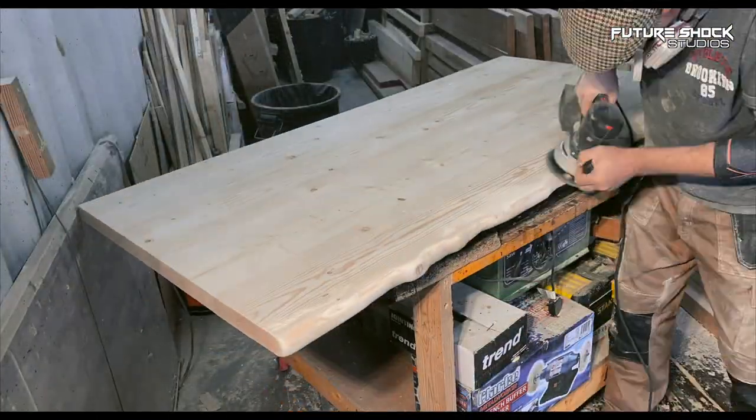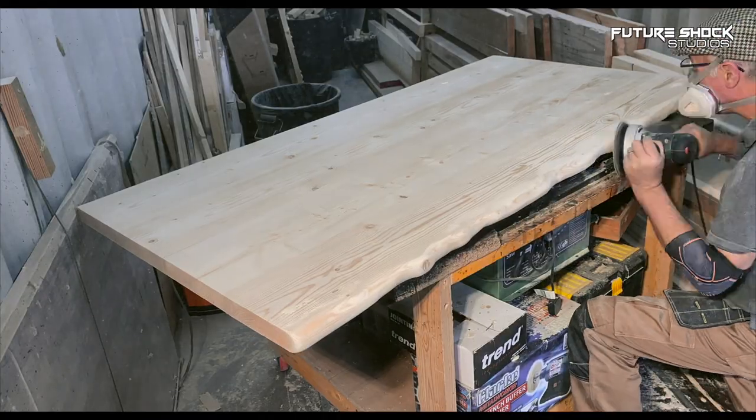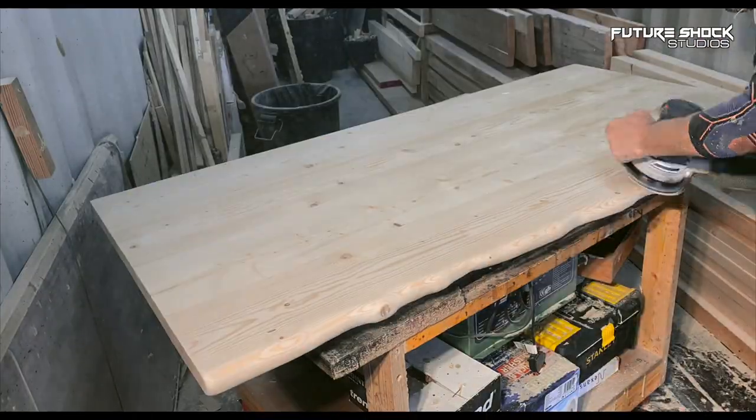So that's just after application of the live edge, rough with a grinder. Next step is with the orbital, smoothing all of that off and giving it a nice tactile, sculptural, driftwood kind of feel.